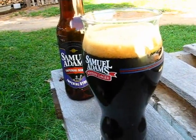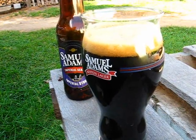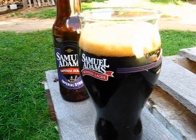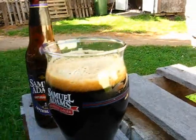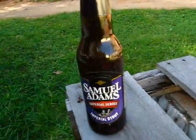I think KBS probably beats everything so far that I've had. KBS, 1050, Old Rasputin, but you know, this is in that ballpark. It's pretty damn good. Man, that's nice looking. Alright, we're going to go right to the taste.